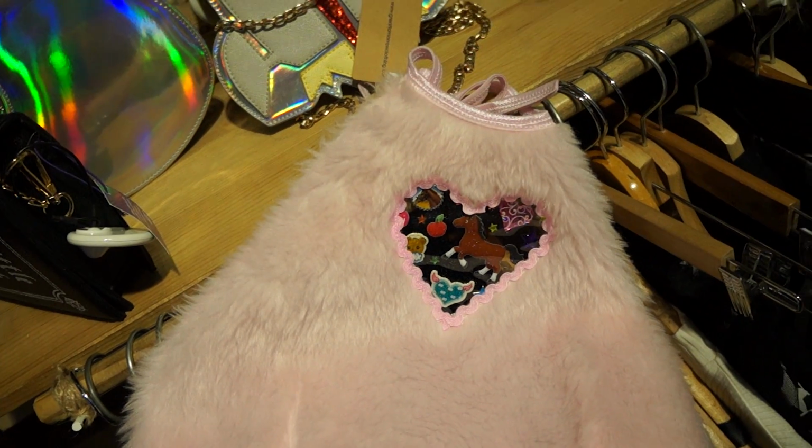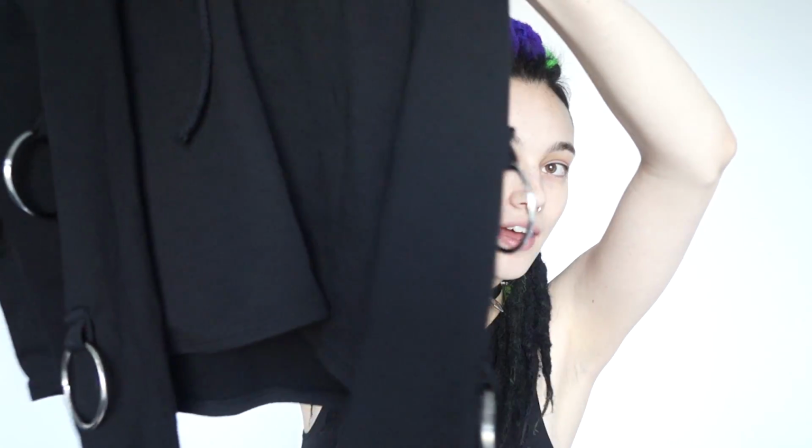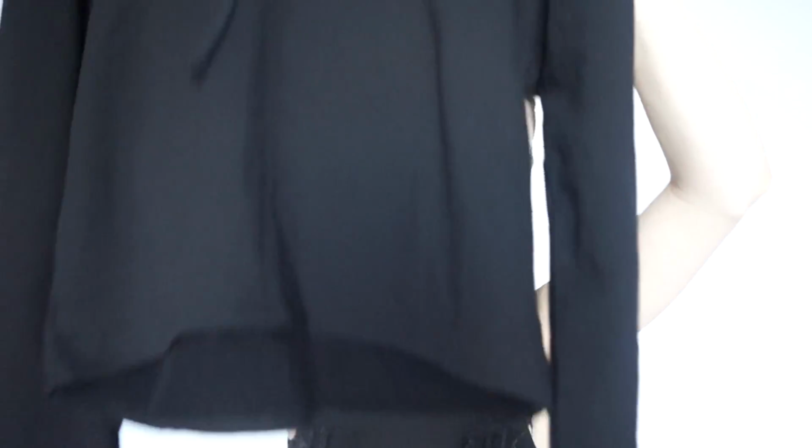This was another place where I practiced a lot of self-restraint. There's a lot of stuff there that I super wanted, but I knew were very special pieces that I probably wouldn't wear that often and that I didn't really have the money to spend on. But then I finally found this cropped hoodie with these ring details down the sleeves. I love cropped long sleeve things, and I love cropped sweaters, cropped hoodies, and of course I love black, and I also love silver metal accent details, and this just drew my eye.